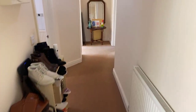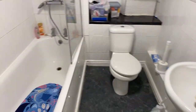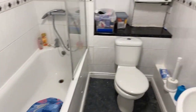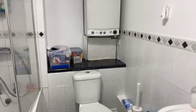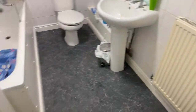Okay, perfect. So I'm going to take you back into the hallway, and as we go down, the next room to show you is the bathroom. This room has a basin, toilet, bath, and an overhead shower as well. So really handy, fully tiled as well. So you know it's going to be nice and secure. The boiler is also located in this room, which I would imagine is a combi boiler. Yep, you've got a combi boiler for gas central heating with the radiators just there.